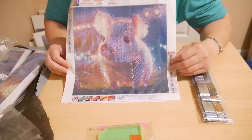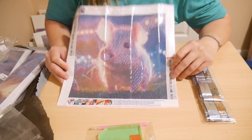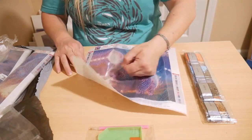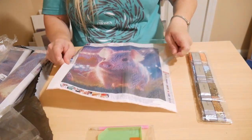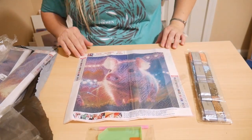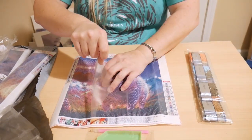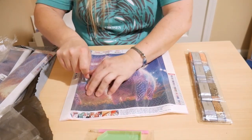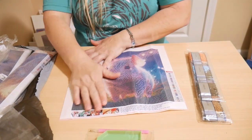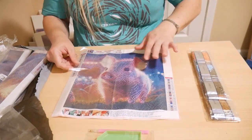Now look at this little piggy. Look at that little piggy. I love it. Don't you love that little piggy? Now, on the front of this, it's not as wrinkled as some of the others. Just a few little wrinkles. But again, like one of my viewers said, you don't always have to peel this back and look at it, because it usually never is messed up. Which I'm finding she's telling the truth. Most of the time, there's no problem with that at all.